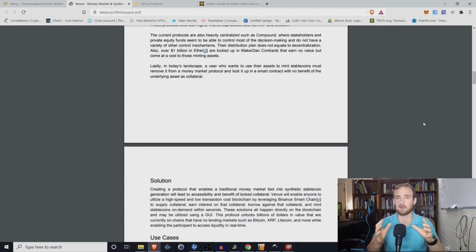Within the white paper, they basically say that there are two forms of DeFi protocols. There are lending protocols such as Compound, where you deposit your funds and earn interest. And then there are protocols where you can lock up collateral and mint a stablecoin. But Venus says, why not both? Why can I not lock up something, earn interest, and also mint a stablecoin?